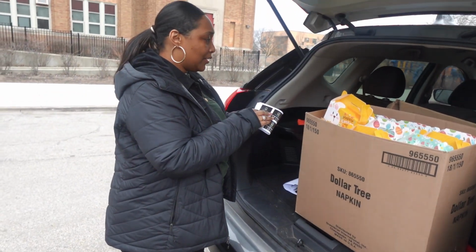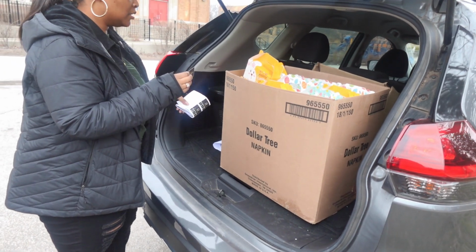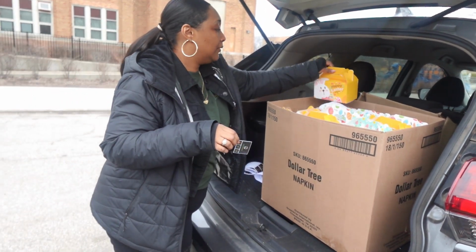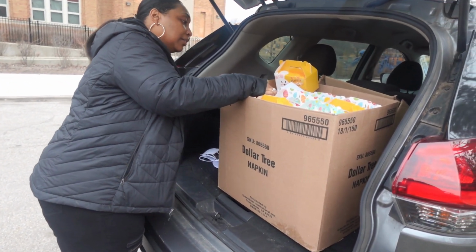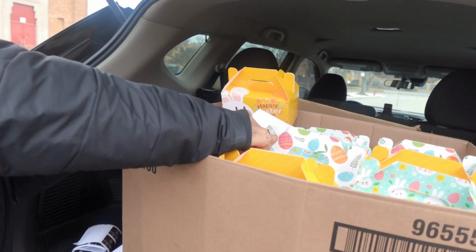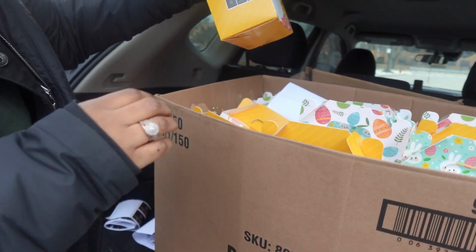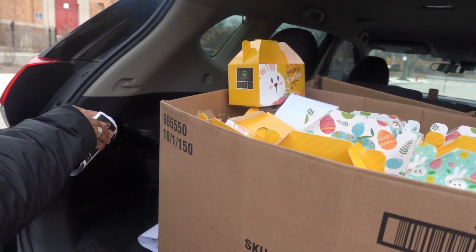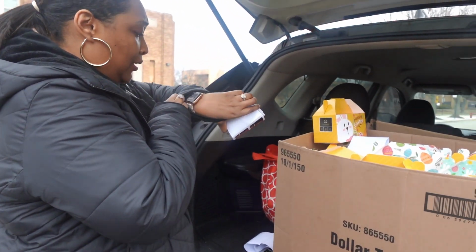Alright, so since I'm a little early, I decided I'm gonna try to put a couple of these stickers on the boxes. Got the Sisterhood stickers. I'm just gonna stick them on the side. Right here, I put this one on the side like that. Let's just see how many we can do until 10 o'clock, because it is right now 9:44.